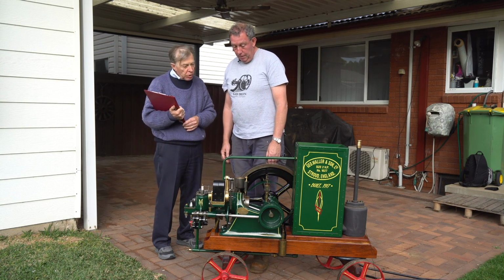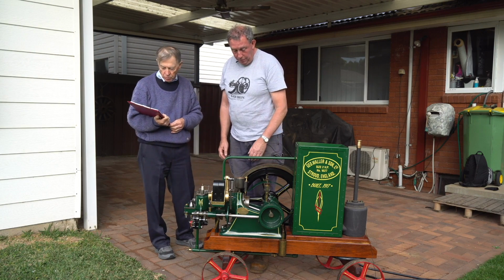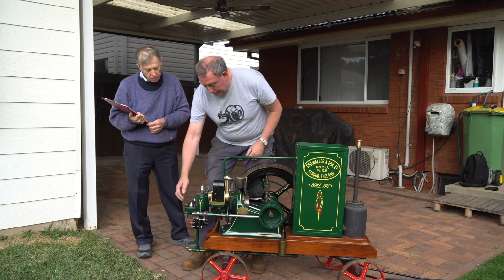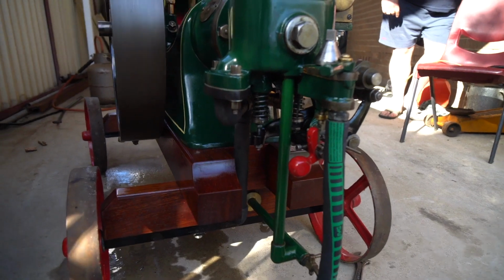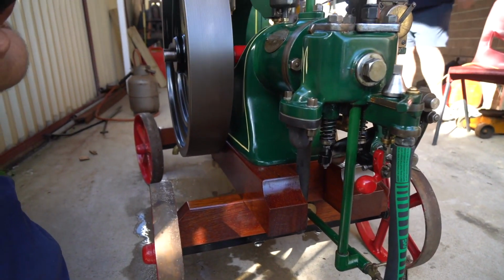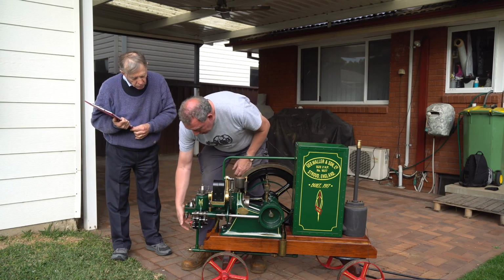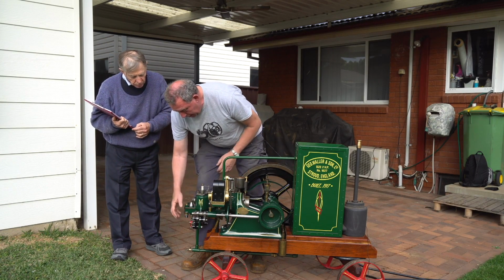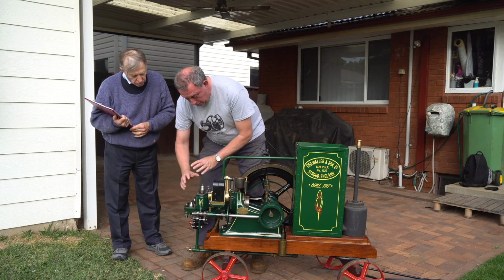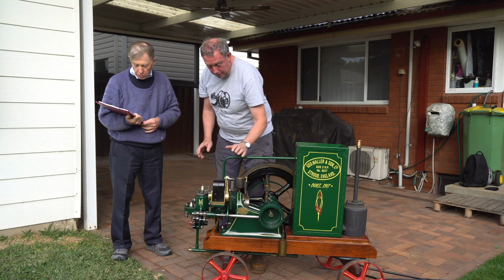What features are you wanting to highlight for those interested in engines of this type? Well, the first thing is probably the governing system here. This governing system is very tricky to first set up, but once you get it set up, it runs as sweet as a nut. Adam Benson and Hector Benson helped me, but this now runs really, really well. But the main thing is, again, you need to have a good spark to make it work.